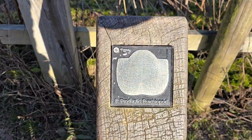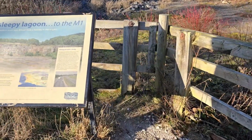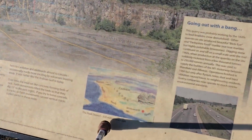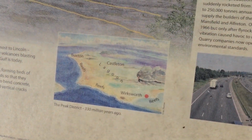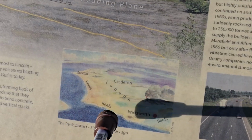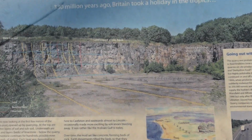Keep finding these little things dotted about as well. So yeah, here we have it again. See? Peak District, 330 million years ago. There's Wirksworth, and here we have the reefs. Buxton, Castleton, been there before. So yeah, you can see here.